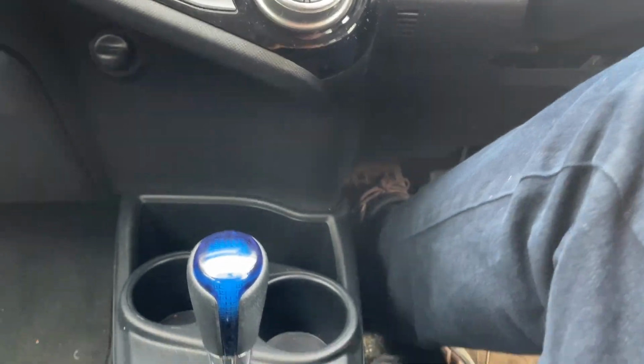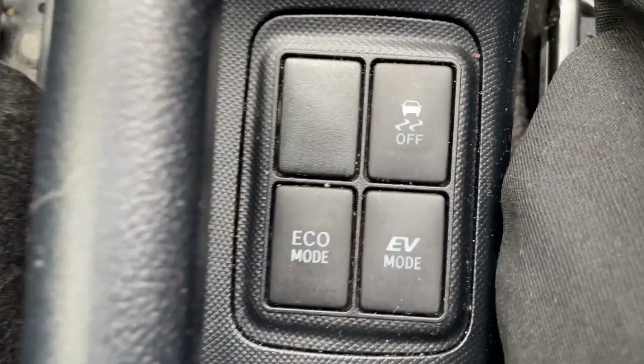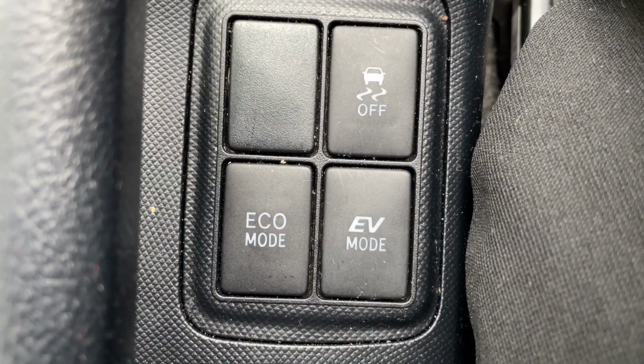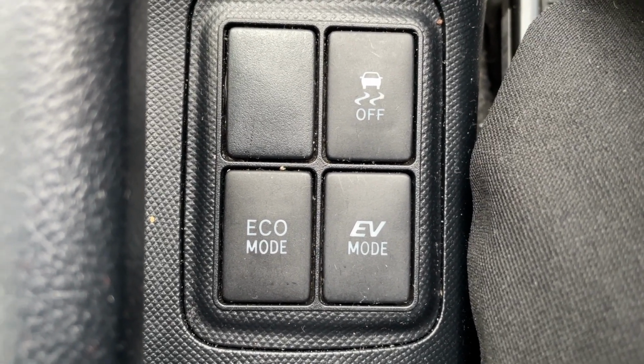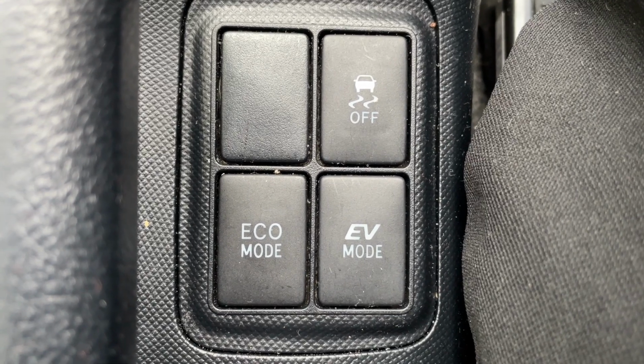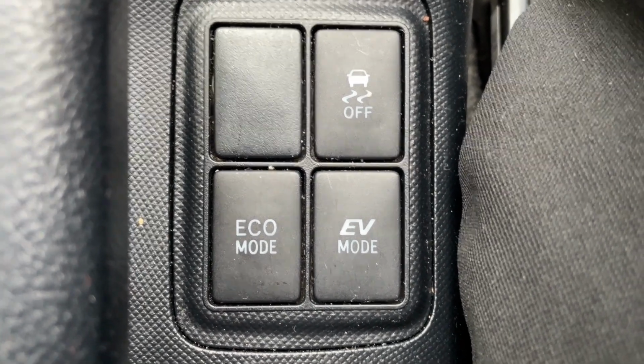But everything else is pretty good. They've got the mode buttons down here, traction control, EV mode. Don't use that much because what's your range really going to be? 1 kilometer at maximum, maybe half a kilometer, really. Eco mode is actually quite good.